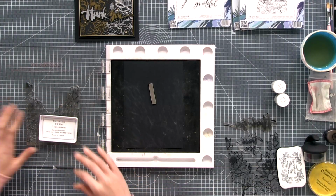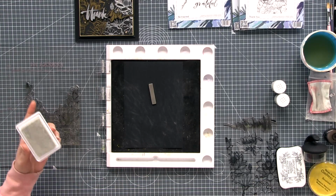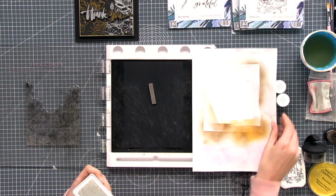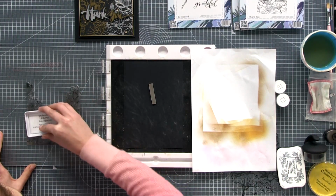Now I don't have the lid for my ink pad because it's on the floor somewhere. So I'm just going to grab another piece of paper. Don't worry Tom, it's fine. Piece of scrap paper here just to catch my embossing powder.